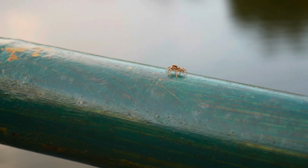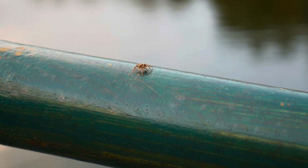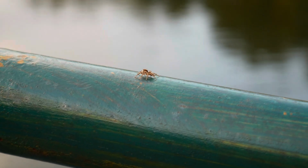This is a jumping spider on the railing, which was pretty quick, but we managed to get a good shot of it, I think. Some sort of jumping spider.